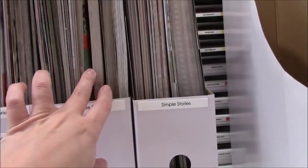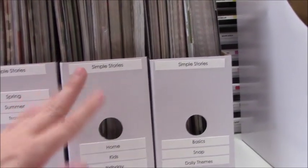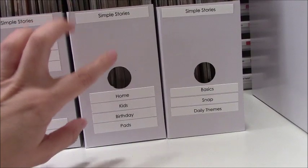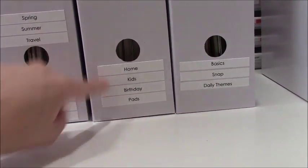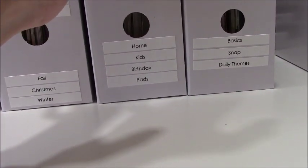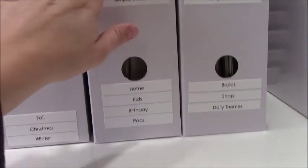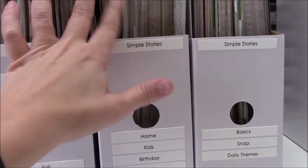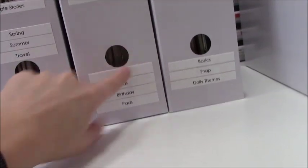Some of these pads I have picked up at Hobby Lobby over the years have a little bit of a mix. Some of these home ones are more just generic family-type collections. Kids is more like the Little Boy Awesome, I think is the name of it, and the Little Girl Princess line. I can't think of the name of the other boy one. Little Dude, something like that, that type of stuff.